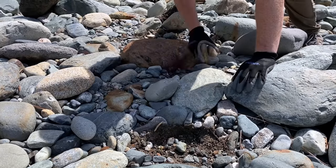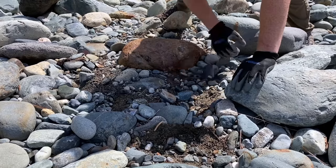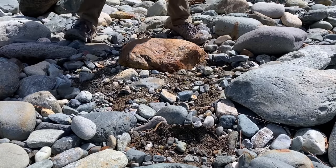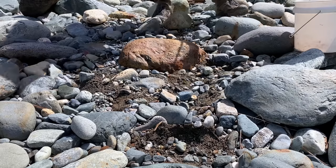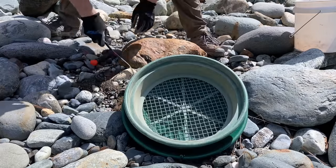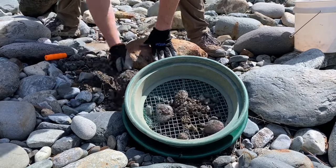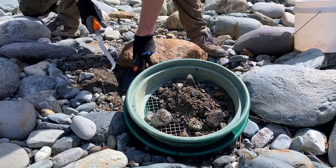My initial thought here was that I would be able to move the big red stone in the center that I'm clearing around, but I realized after I started moving stuff around it that it was way bigger than I expected. Oh, this stuff's hard.